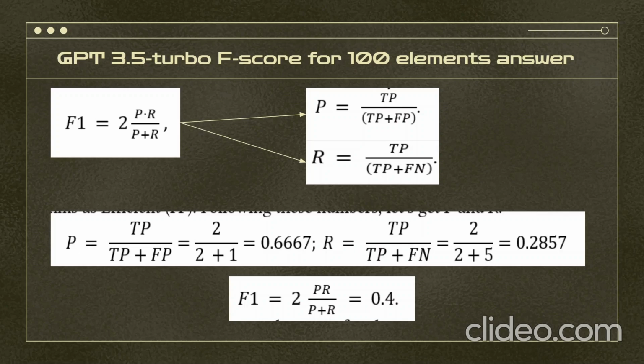So the basic formula is where F1 is equal to 2 times P times R divided by P plus R, where P is precision, the number of true positive results divided by the number of all positive results, including those not identified correctly. And its formula is shown on the right side. Recall, which is R, is the number of true positive results divided by the number of all samples that should have been identified as positive. And in this formula, TP stands for true positive, and FP for false positive.